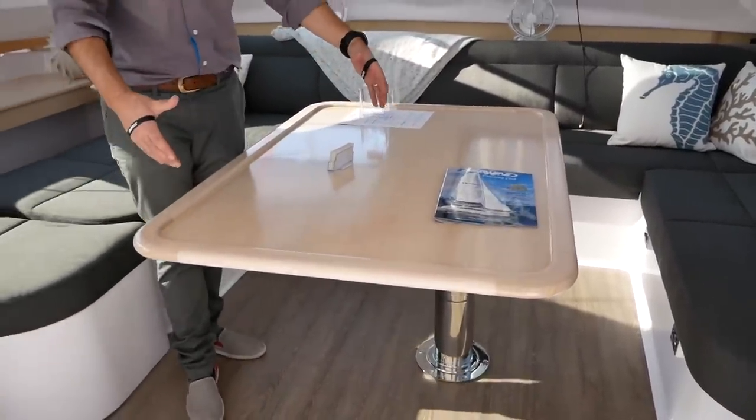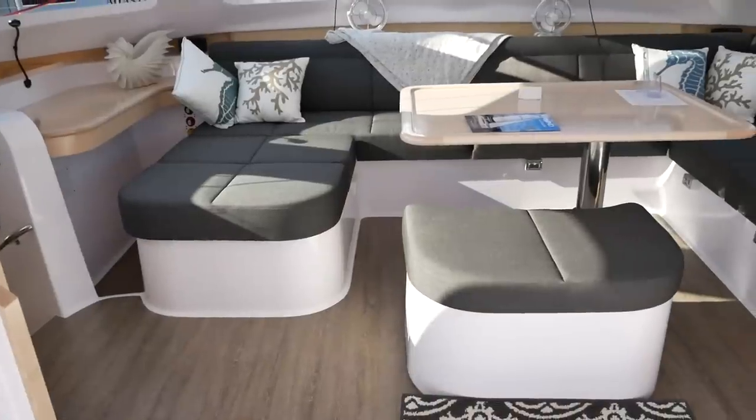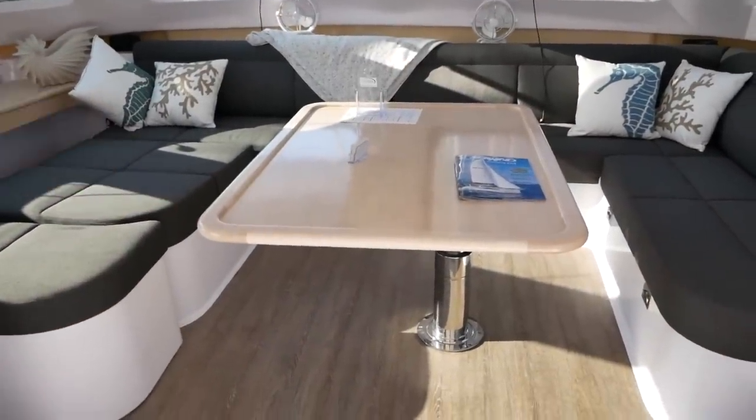Continuing the theme of simple innovation, the dining room table moves in three positions. It's on a gas strut. You can turn this whole area into a daybed, and the modular furniture means that the footstool can become a daybed, can become a chaise longue. Again, just simple and clever.